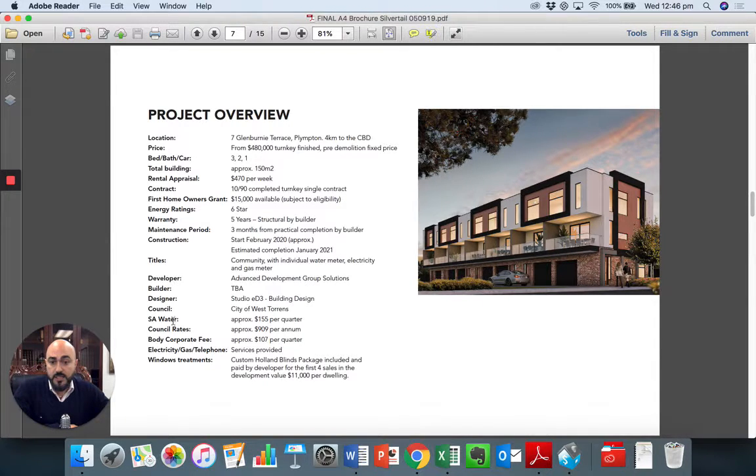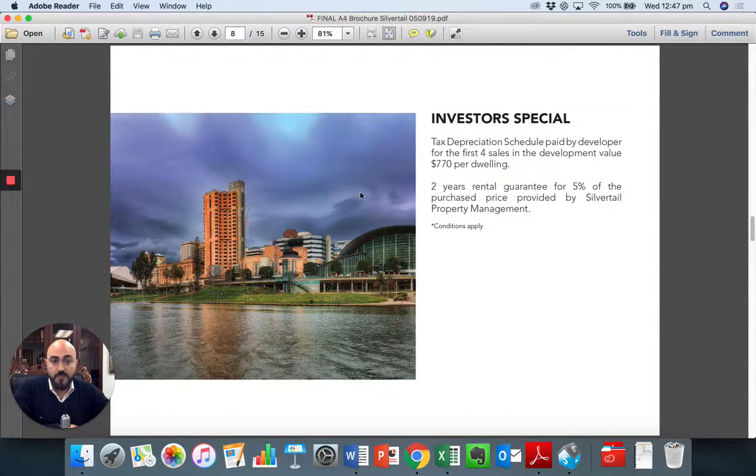So in terms of water rates, we're looking at about $155 a quarter. Council rates is $909 a quarter, and body corporate is $107 a quarter. So I'll run through those figures in the forecast. As mentioned with the investor special, we are doing a 2-year rent guarantee at 5%. This is if it's managed by Silvertail Property Management, and the first 4 sales will get the $11,000 Holland blinds, as well as the tax depreciation schedule, which will be paid for by the developer.